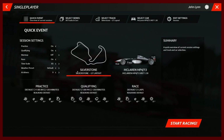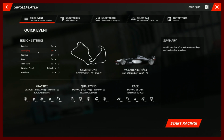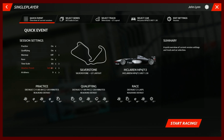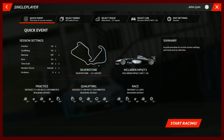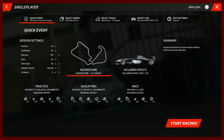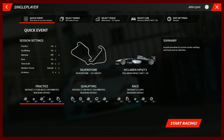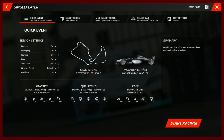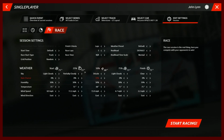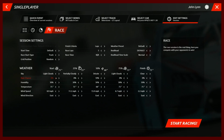So competition, you can go into a quick event, you can select whatever you want. You have practice, qualifying, warm-ups. You can turn all of these on and off if you want. You can set defaults for weather, AI drivers, how many you want. You can choose your tracks. You can choose your car. You can set different parameters for the practice, for qualifying, and for race, including weather and all sorts of cool stuff. So if you click on each one of these, you can select pretty much everything.